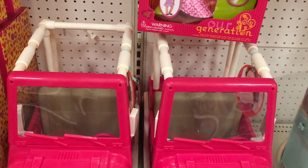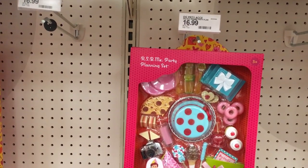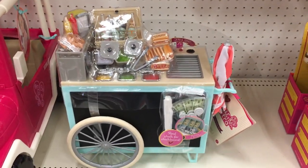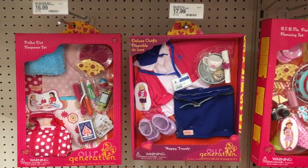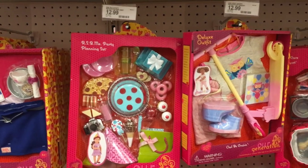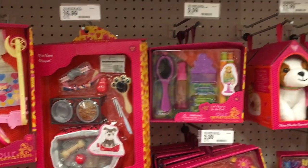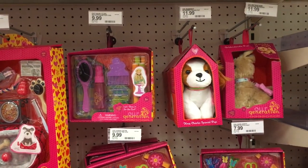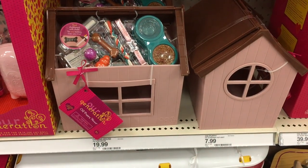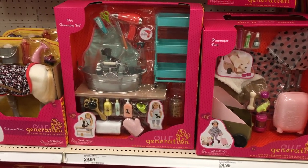They also had this party planning accessory set. Next to that, they had this hot dog cart as well. And then they had a wide array of larger accessory sets as well. Then they had a pretty big sized pet section with different pets as well as pet accessories like these dog houses here, this pet travel set and pet grooming set, as well as a foal.